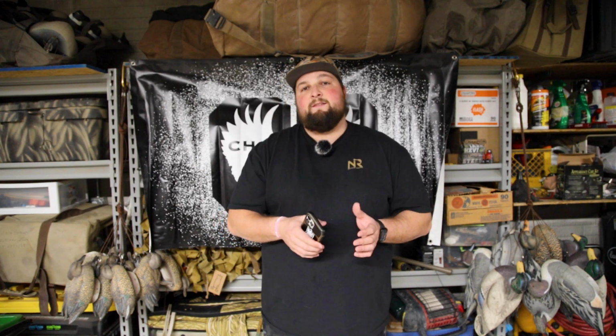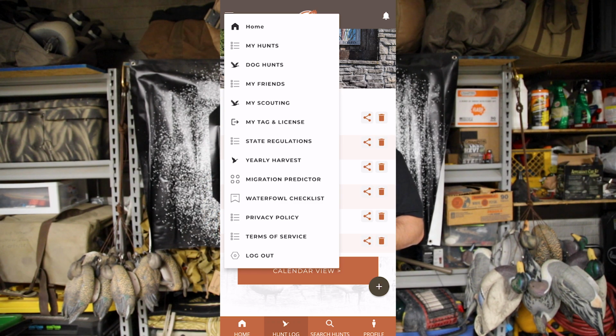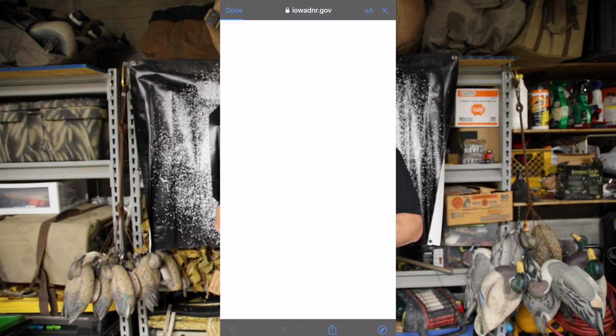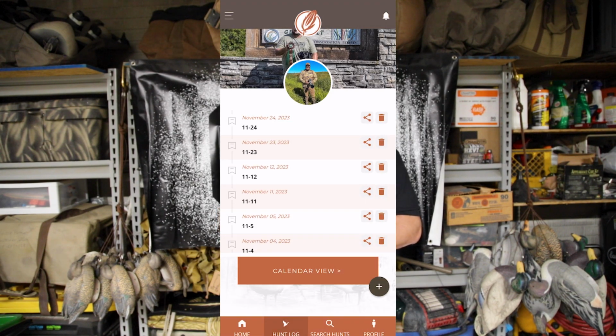Now, not only can you add your hunts, they've got even more features than that. In the top left-hand corner of the app where you see the 3 bars, you can tap on that where they feature a drop-down menu. So you can actually tag your buddies in your hunts and keep track of those different hunts and your success together. You can log in scouting reports, so if you want to put specific scouting reports in, you can do that. I think it's cool you can add in your tag information, your license information, along with checking state regulations. So maybe you're traveling on a hunt and you want to just double check a few items real quick. For me, like I said, I am in Iowa, but I can pop up the regulations all right there on my phone as it links us to the website.